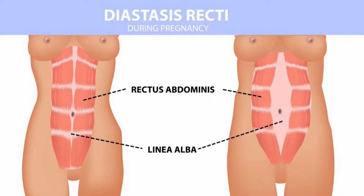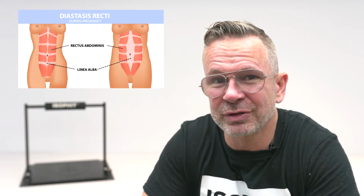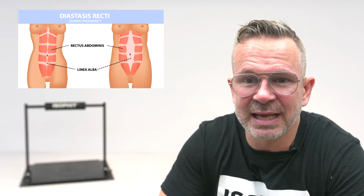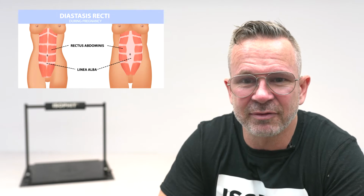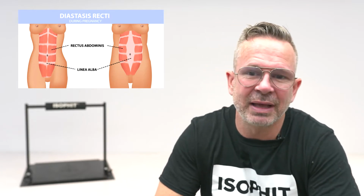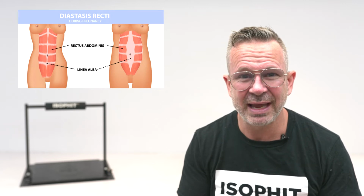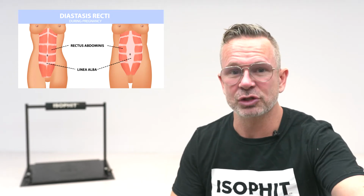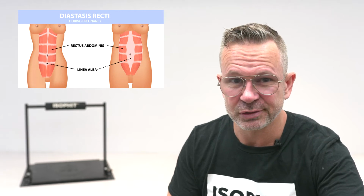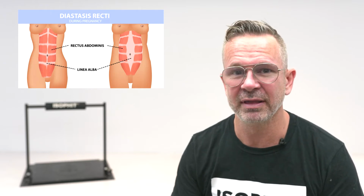So we're going to jump to one of the biggest complaints that I hear with women. Diastasis recti. What is it? Well, first of all, it's a separation of this thing called your linea alba. That's that thing down the center. You see that on the photo there? You have all these little compartments. That's your rectus abdominis. Now that linea alba is a very, very tight fibrous tissue that when stretched, tears. And that's what diastasis recti is. It's a tearing of the linea alba.